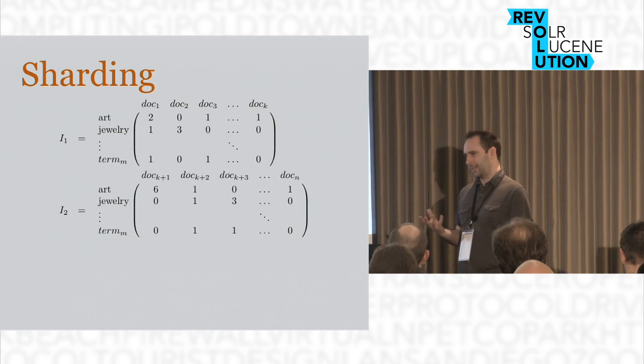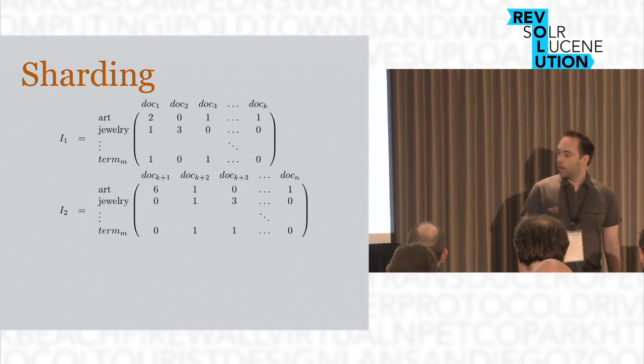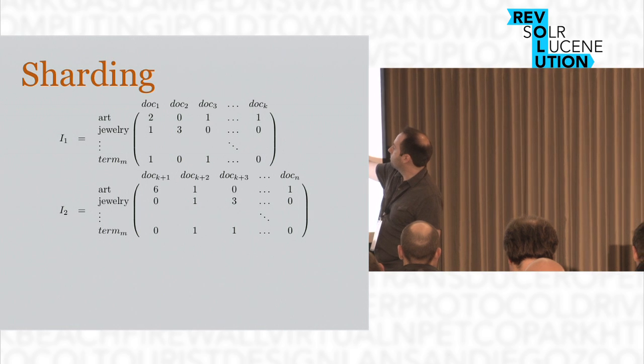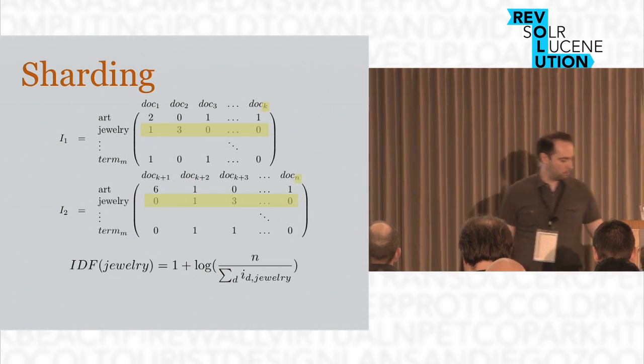One other thing we're running into around the same time is we're not sharding yet, but we might have to soon. Our index is continually growing, and it's getting to the point where we can't really manage on one machine anymore. And so now our nice, happy theoretical index is broken into two shards, one with some portion of the documents, and two with the rest of the documents. And how do we compute IDF here?